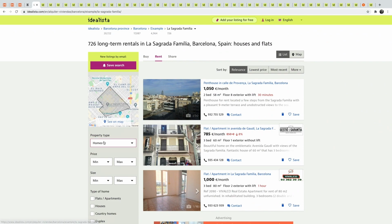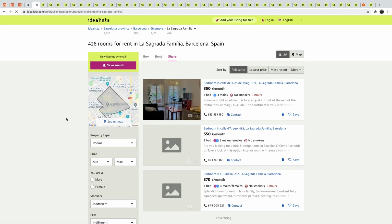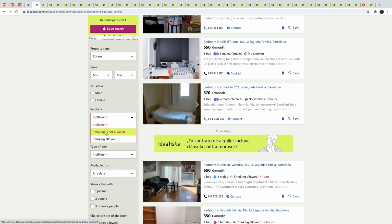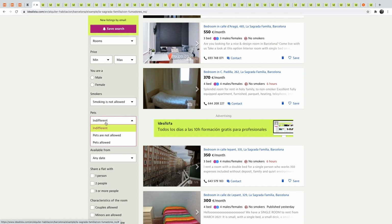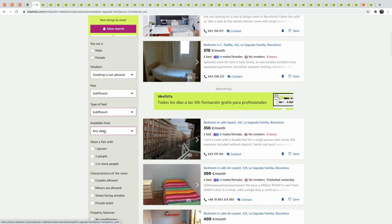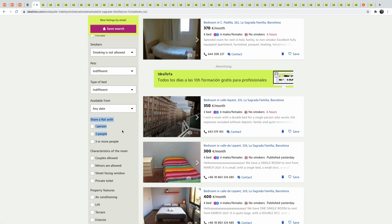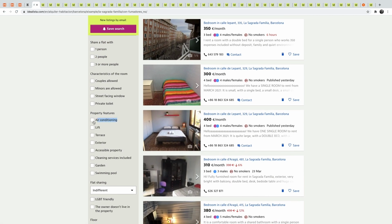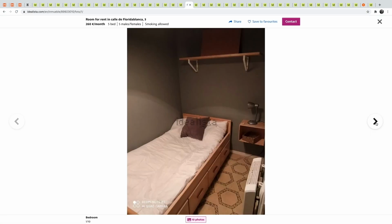So yeah, if we want to search for rooms, instead of choosing homes, we put rooms, price, I won't put anything. We can choose if we are a male or a female, if smoking is allowed or not in the house, which is really important for me. Pets, if we want to be in a pet-friendly apartment or not, the type of bed, the available date, and if you want to share the flat with one person, two, three or more. And couples allowed, minors, etc. And again, the air conditioning and the lift. And the terrace, yeah.